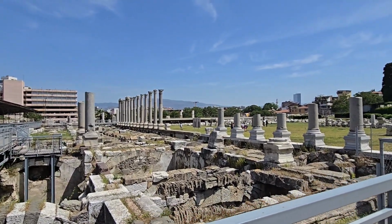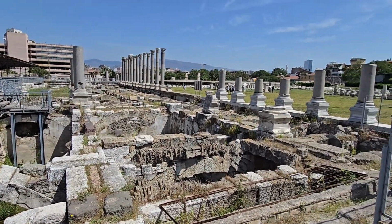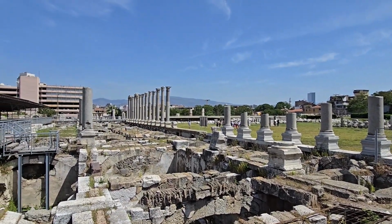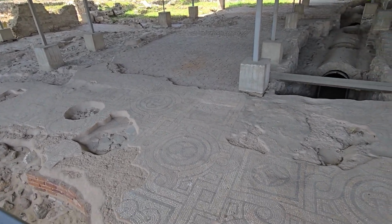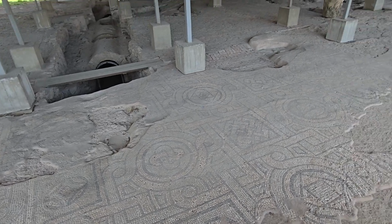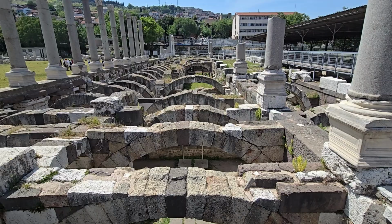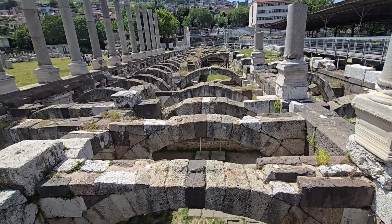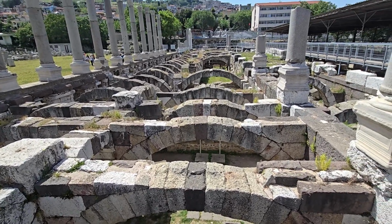And you can see the basement area below. This is an incredibly preserved structure. These are mosaics from the late Roman period that they have uncovered. Yeah, I love me some good mosaics. And this is a pretty good view of the floor, the basement of the Agora.